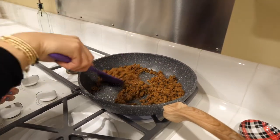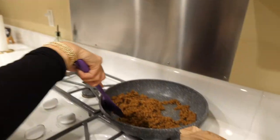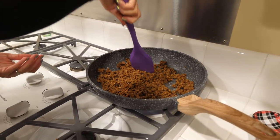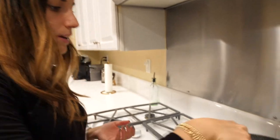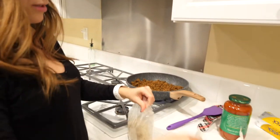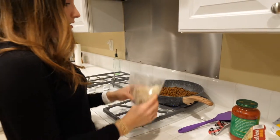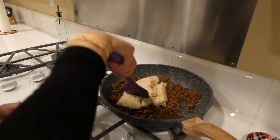I like to heat it up on the pan prior to putting it in the oven. This doesn't really need to be cooked like that, but if you're doing it with real meat or something, I don't know. I just prefer to do it this way. Is this the same formula for real meat? I think some people actually bake it with the raw meat. I like to do it this way personally.